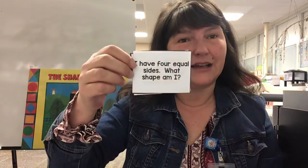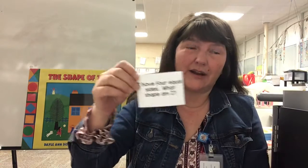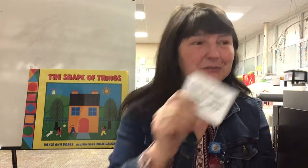There's another card game, and it's a shape game. It has words on it, and you have to figure out which shape they're talking about. I have 4 equal sides. What shape am I? Do you know? Well, a square has 4 equal sides. This one says, I have 3 sides and 3 vertices. Remember that vertices are corners. What shape has 3 sides and 3 vertices or corners? Triangle. You guys will be good at that.